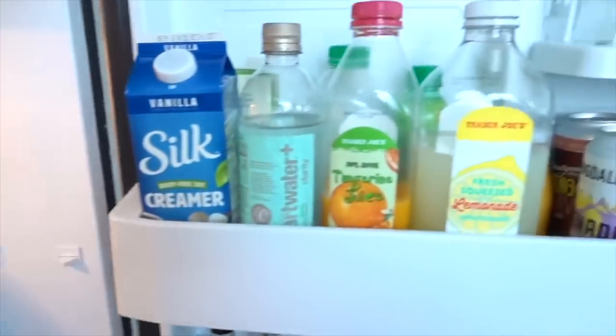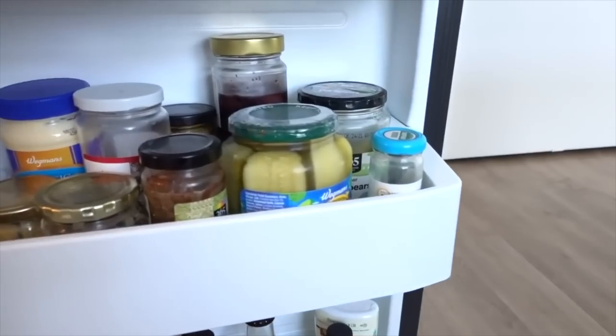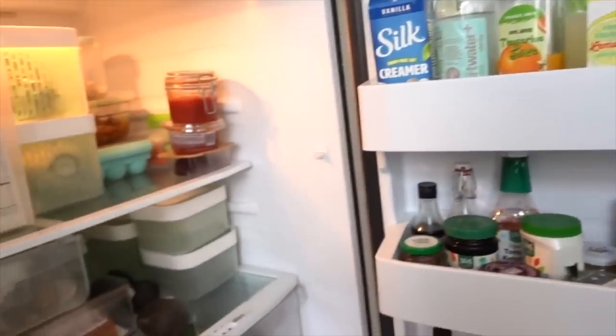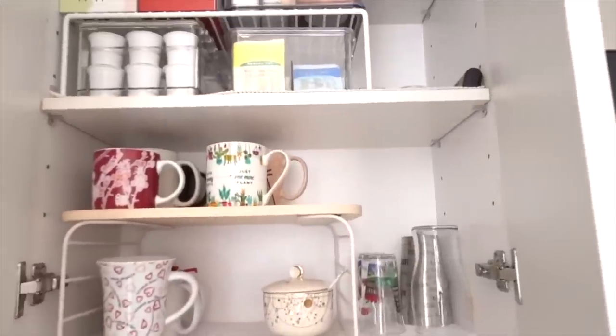And on the side, we've got just drinks and condiments, pickles, all the pickles in the world that you would need, and sauces. So we're good to go. We cook in this house. Can you tell we cook? We like to cook. And this cabinet, we made the biggest change because it's the drink cabinet.